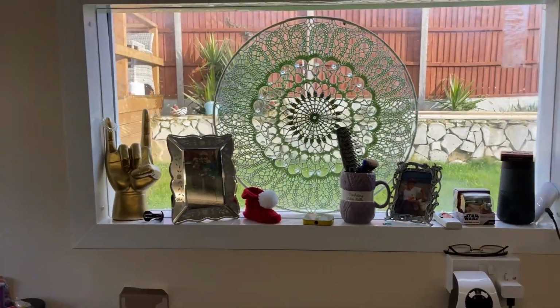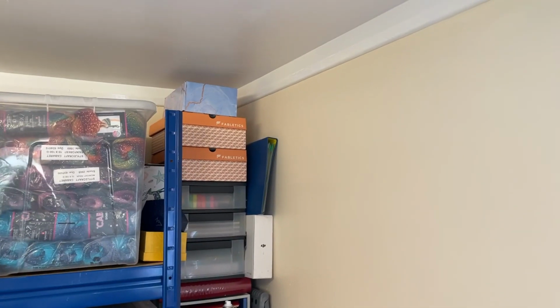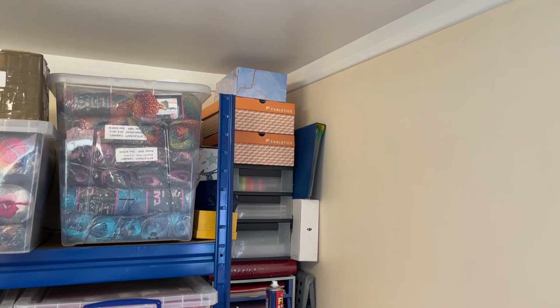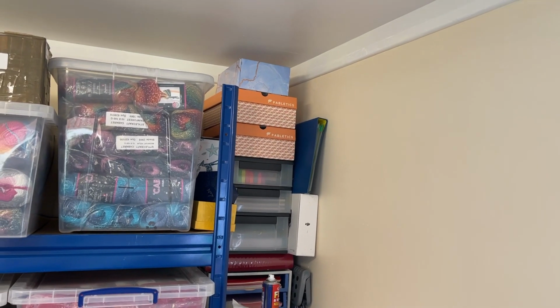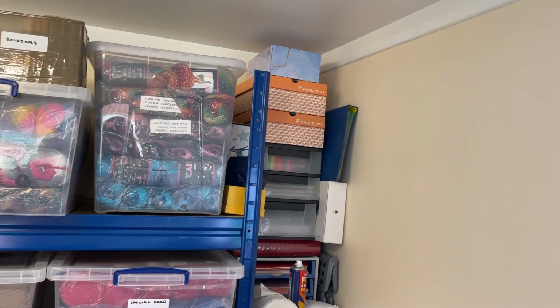All this stuff might not stay here. Some will, some won't. But over in this corner, that's my problem area at the moment. One of them, to be honest with you. But all those boxes, they've got things like tape measures and things like that in there. But I now have new storage, kind of. I'll show you in a minute. So all those things are in there.